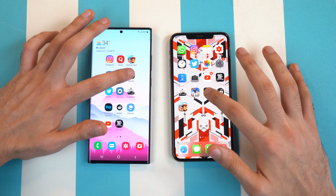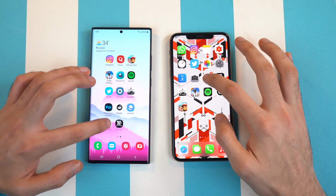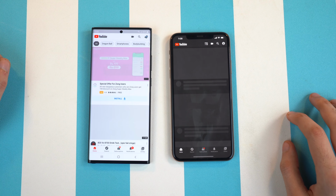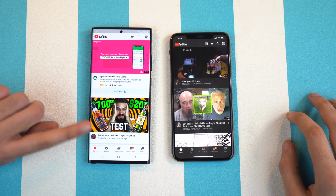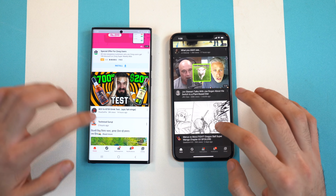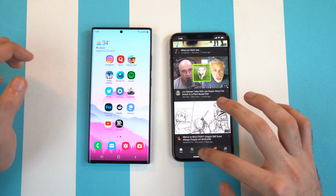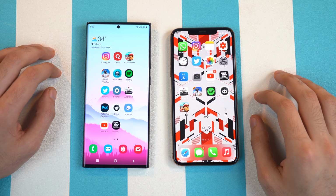Next up, we have Spotify. Slightly quicker on the Note 20 Ultra. YouTube. Once again, a bit quicker on the Note 20 Ultra with its feed. Obviously, same account, but different feeds. But definitely a bit quicker on the Note 20 Ultra. Let's take things to the next level, starting with some games.